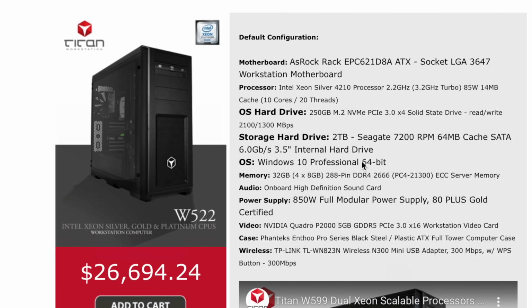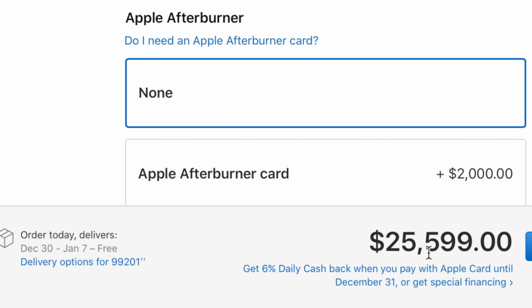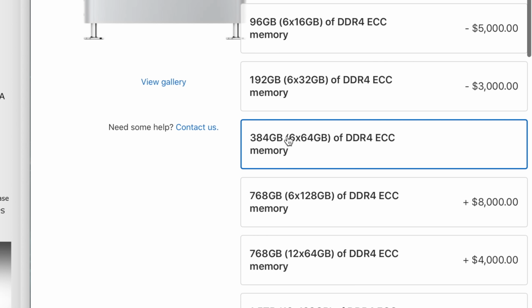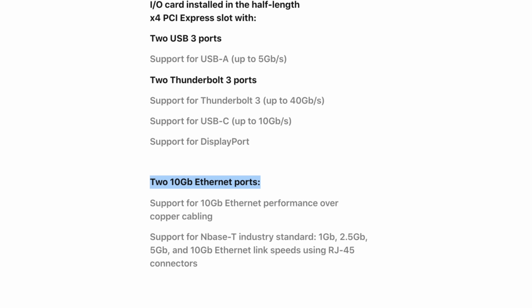And looking at the total price, we're at $26,694 compared to $25,599. That's with a faster processor, more RAM, 384 instead of 256, and you get the Thunderbolt 3 ports and the dual 10 gigabit Ethernet. So you're actually saving money and getting a better looking machine at the same time.